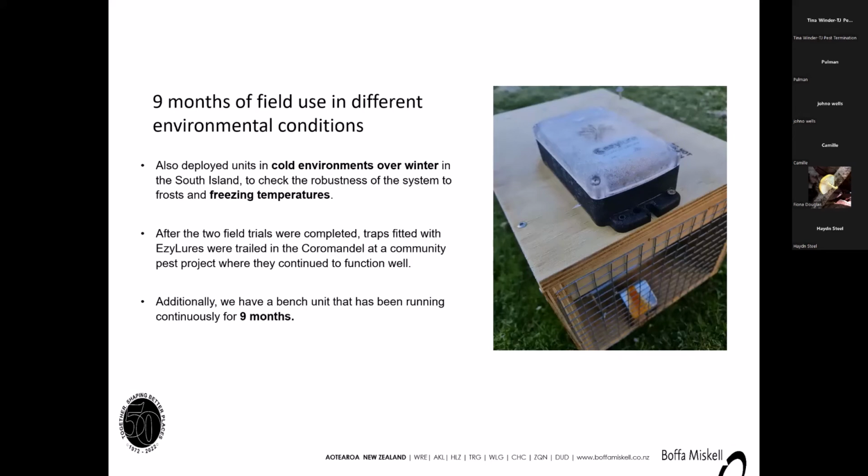So that photo on the right there was taken in Christchurch. It was really cold, and the unit appears to be frosted over. However, the lure kept dripping anyway. And then we also trialed them in really hot temperatures in summer, and they worked really well. And also heavy rain, that worked really well as well. And actually the Coromandel group caught a stoat with the Ezylure, which was really great. And they continued to function really well.